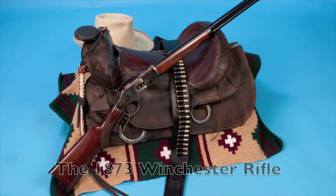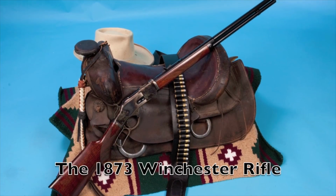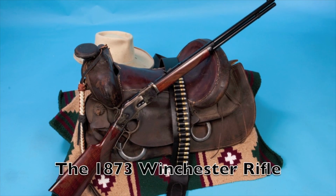Well, the second gun of 1873 that we're going to take a look at today is the model 1873 Winchester rifle. Now, this gun was largely ignored by Hollywood in favor of the model 1892, though Jimmy Stewart did make it famous in Winchester 73. But despite the fact that Hollywood ignored it, this was one of the best-selling rifles of the 19th century, without a doubt.